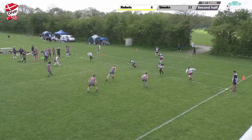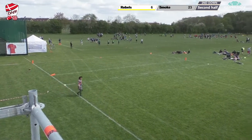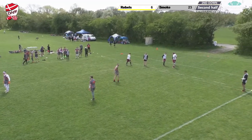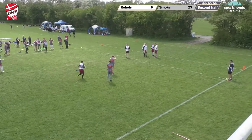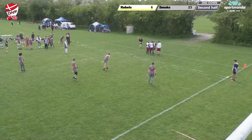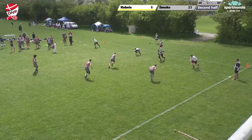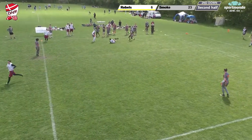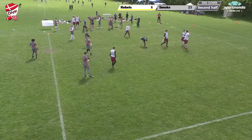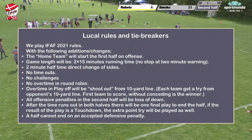Two receivers on the left, one on the right. Quarterback gets the ball, drops back, goes over the middle for number 23. Ball is overthrown, and we have second down. So we have a second down for the Rebels. Gets the ball, looks downfield, goes for number 77 over the middle. For a gain of about 10 yards. And we have third down.